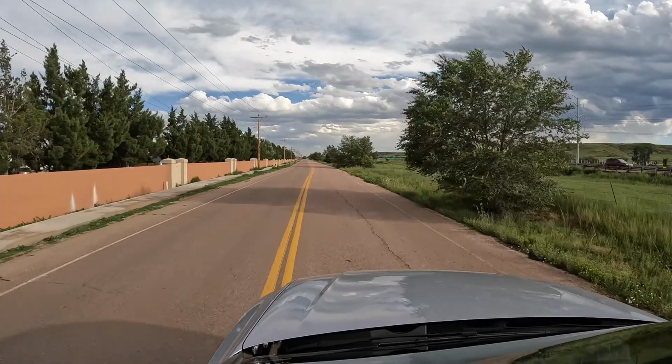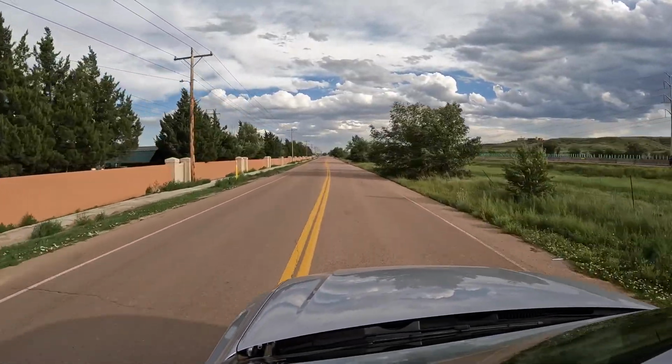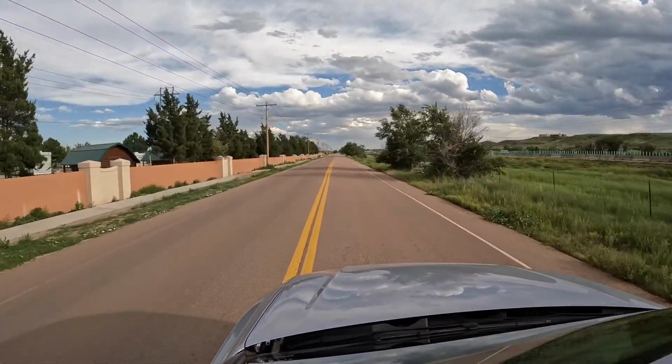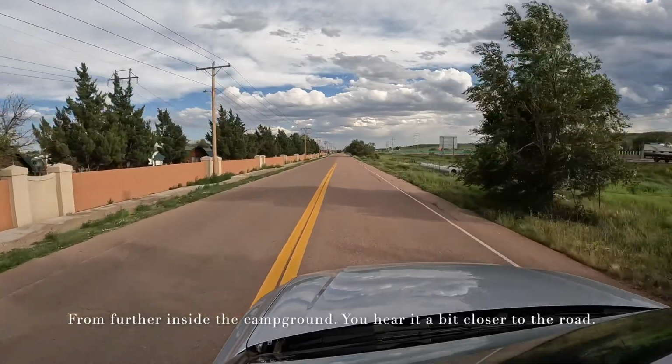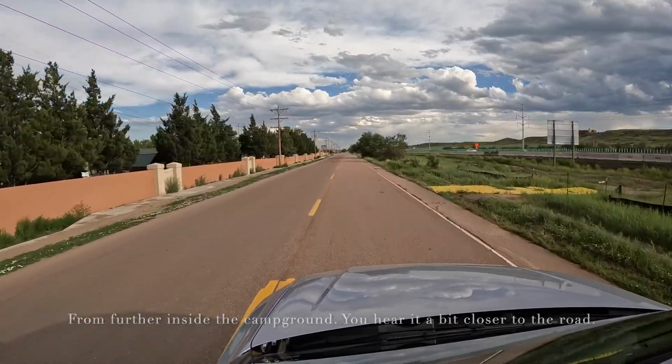All right, so over here, you can see this brown wall, but this is where the KOA starts, and you can see that it rides right alongside the interstate. You don't really hear the traffic. I'm assuming it's because of that wall, but that's I-25 going south and north that you see right there on the right.